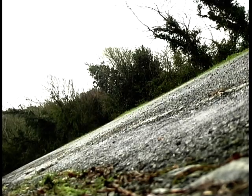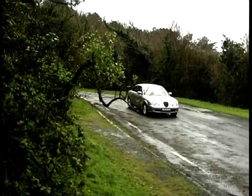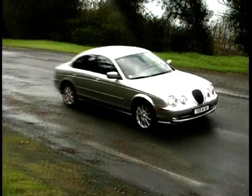The big thing about the S-Type is that it's going to lead an all new generation of Jaguar cars, which is going to see Jaguar triple its production from 50,000 to over 300,000 in the year 2002, 2003, which is unbelievable a few years ago. And that's going to mean one thing: serious problems for the German boys. BMW, Audi, Mercedes, they're all going to lose sales to Jaguar.